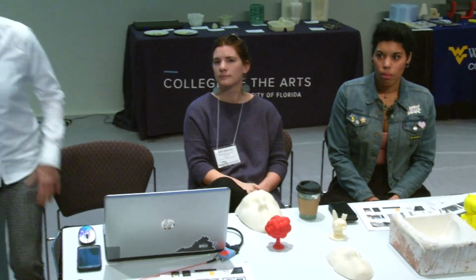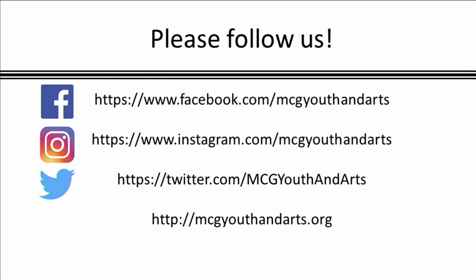Anybody else? Can you put your info back up? So you guys print with ABS with the U-print, and you never PLA with the other one? Yeah, the U-print is the only one that we use ABS on. It's an enclosed system. Are you familiar with ABS and PLA? So yeah, most of our other printers are open and we use PLA on them.